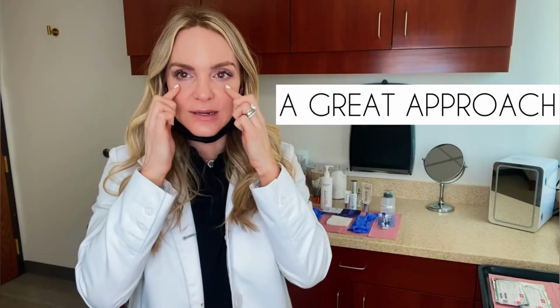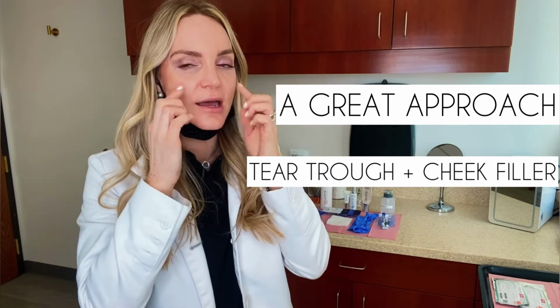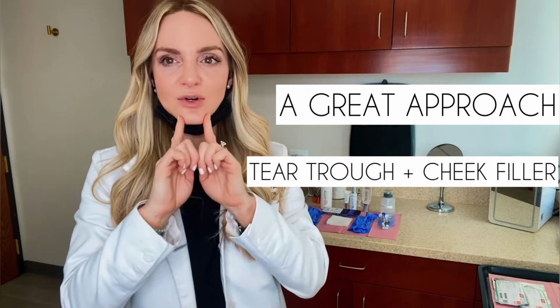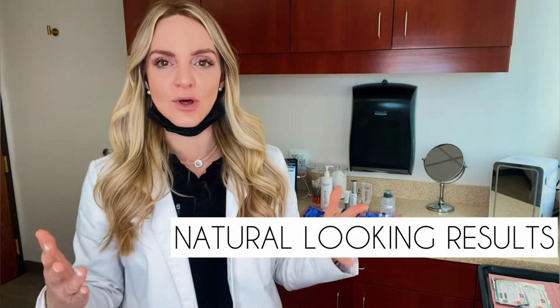And so a lot of times we'll just offer a little bit of support around the tear trough or cheek area, and then we can feather in a little bit of dermal filler and even some Smoother Twist threads to rejuvenate that area and give it a really nice look without blowing the whole face up with a ton of filler. So this patient is beautiful.